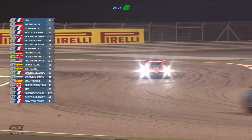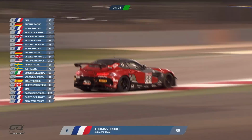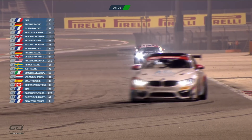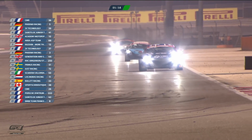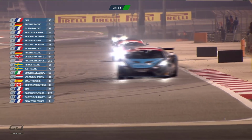Now, not only is Palette trying to catch Enzo Guibert for 3rd, it's also for the Pro-Am win. And right now the gap is 4.3 seconds, and Guibert is fractionally the faster. So the BMW looking safe, Guibert and Vanelay.